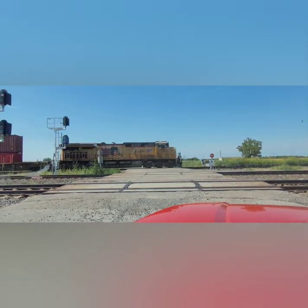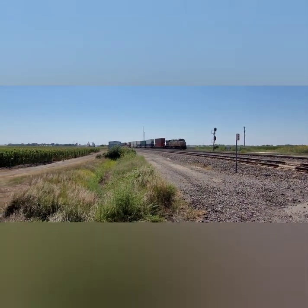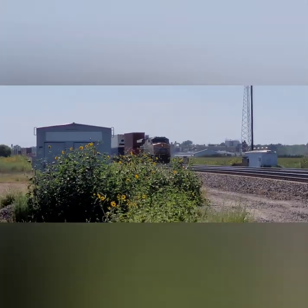And there's our rear DP. Rear DP. Another westbound on Main 1 on the Transcon.